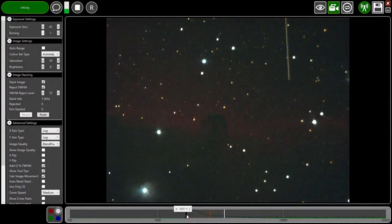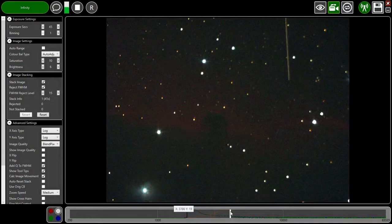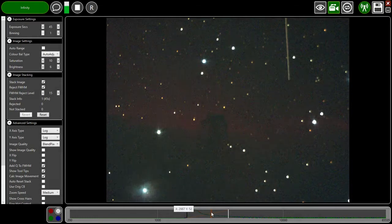I'm not entirely sure. I tried looking up which ones were passing through at the time, and the best I can come up with is I think these are Starlink satellites passing through here, through the Orion Nebula. It seems like those are the ones that have been passing through Orion.